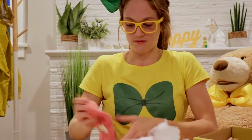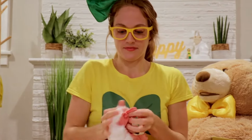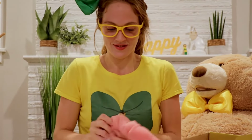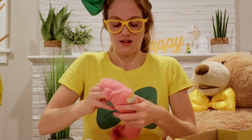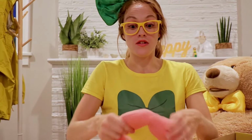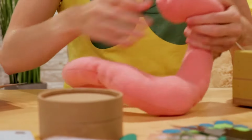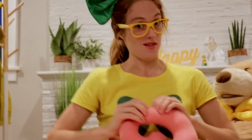Farther. All right, now I'm gonna move all the stuffing around throughout the snake so it's evenly dispersed. Oh boy, wow, okay. This doesn't really look like a snake yet, does it? Not really. So, what we need to do is put some eyes on this snake.